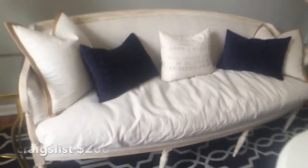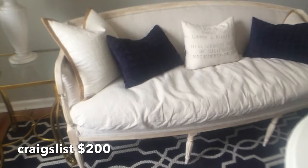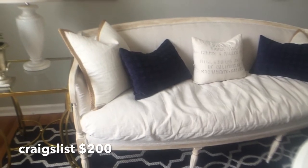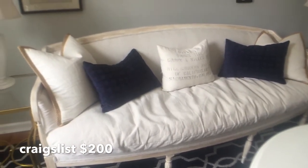This sofa I purchased on Craigslist. This was somebody's grandmother's sofa that they were trying to get rid of, and I'll try to include a before photo so you could see what it looked like. But basically, I love the shape of it. I love the design and style of it.